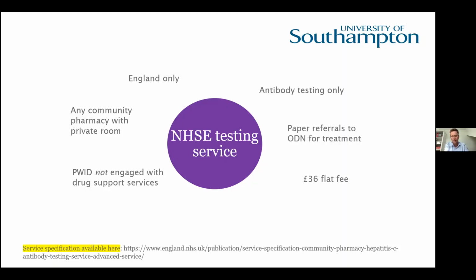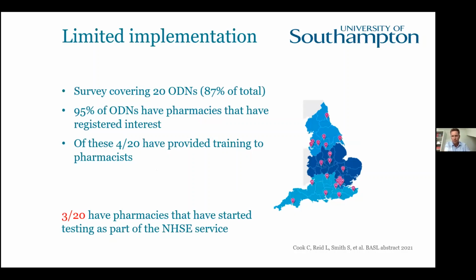Next slide, please. The reason why I'm presenting that is because we've recently done some work that's looked at the uptake of the NHS England service across England. This is work done by Charlotte Cook, who can't be here today because she's on maternity leave. She did a survey of ODNs in England and had responses from 20 out of 23 ODNs. And a really promising result was that 95% of the ODNs have a pharmacy within the ODN that has expressed an interest, which is fantastic. So there's obviously enthusiasm for this, but only 4 ODNs had organised or delivered training events, and only 3 ODNs had a pharmacy which had actually started testing as part of the NHS England scheme.